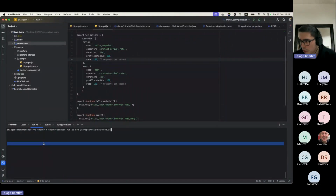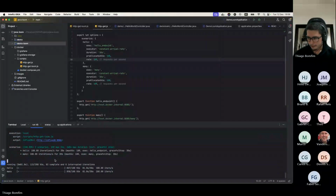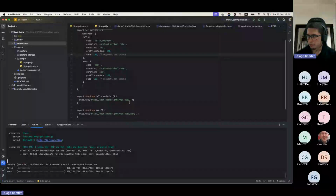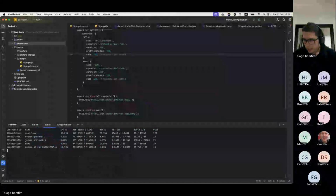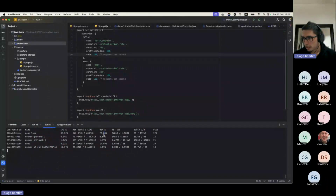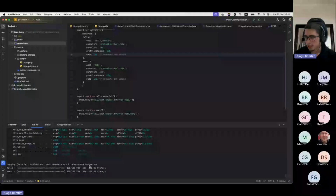Okay, so let's start. Let's start with Project Loom. Basically here we are calling the endpoint many times. We have 100 requests per second, and now we just need to wait. As you can see here, our application is using just 20% of memory and 30% of CPU. It's dealing very well with 100 requests.